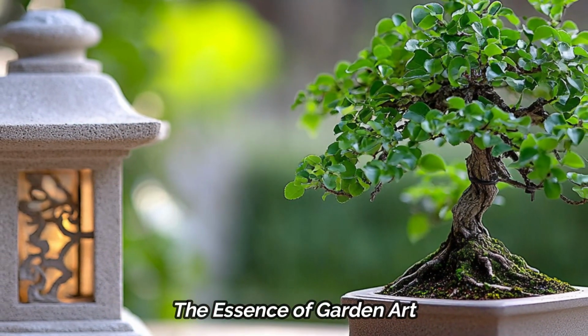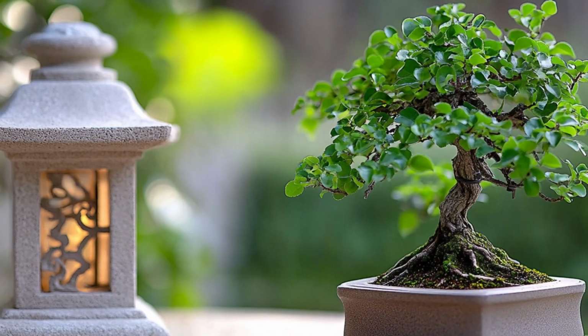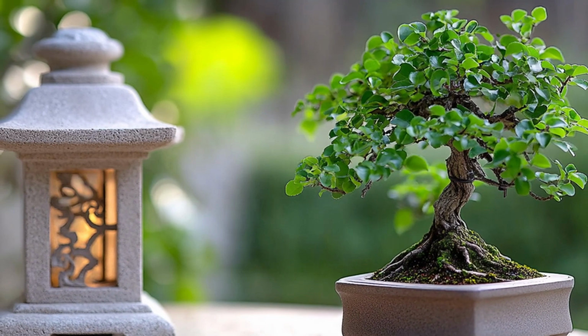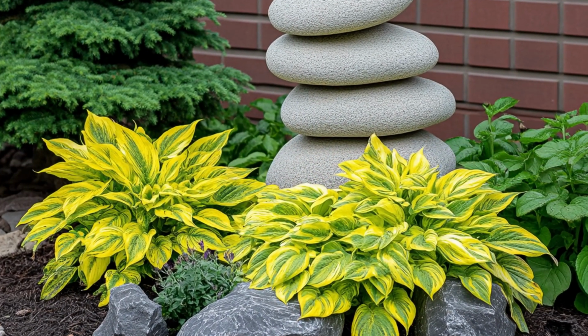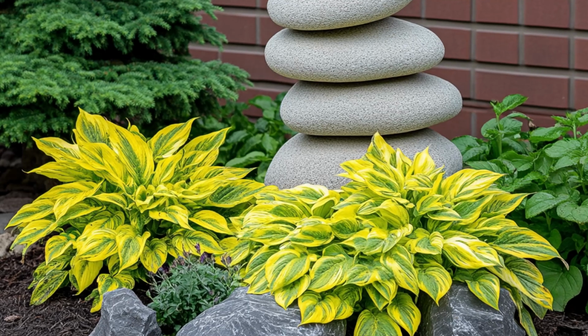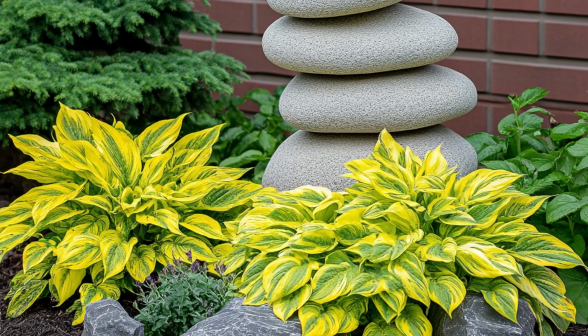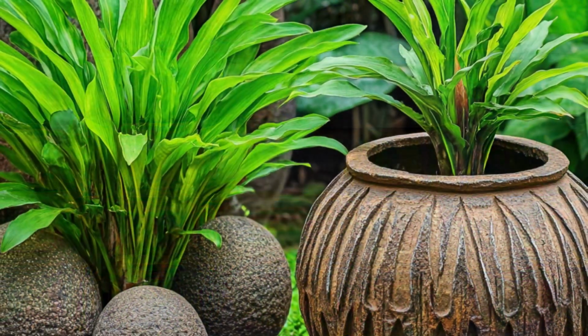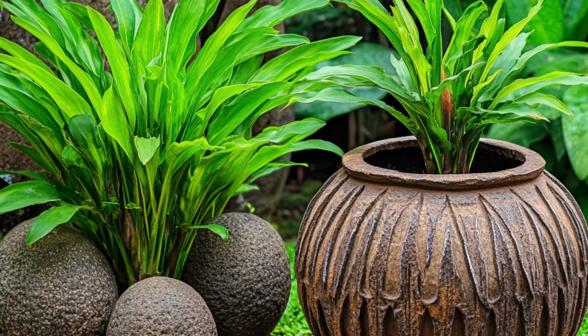Garden art spans everything from sculptures and fountains to stepping stones and lanterns. It adds structure, character, and expression to a garden space. When chosen thoughtfully, these elements work in concert with plants and natural features, elevating the garden from merely functional to an artistic retreat. Each piece contributes its own energy and aesthetic, supporting the overall mood of the space.